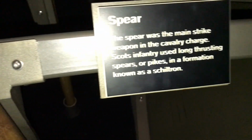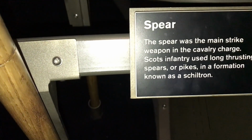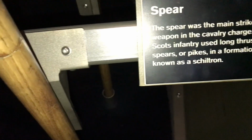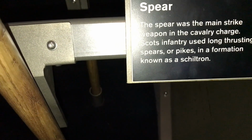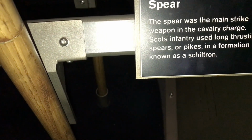The spears. Spear was the main strike weapon in the cavalry charge. Scots infantry used long, thrusting spears or pikes in a formation known as the schiltron.